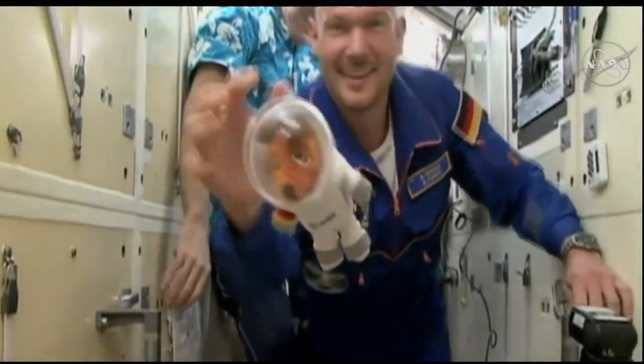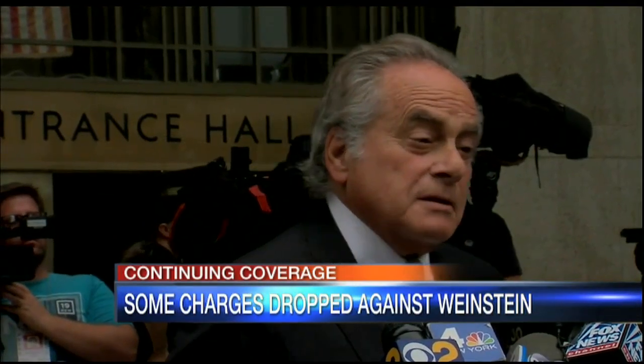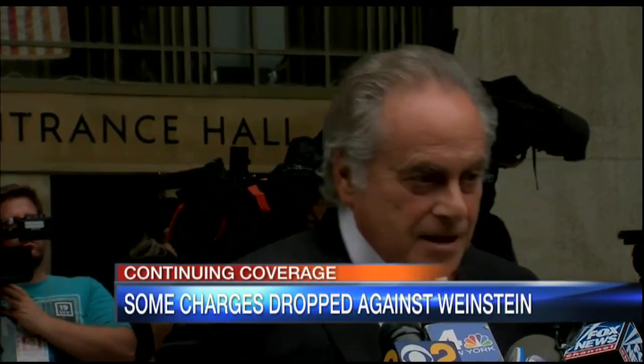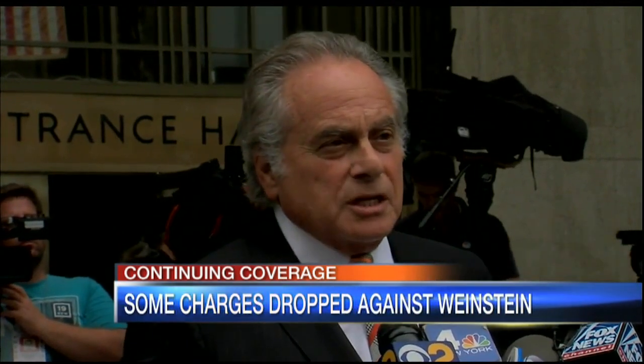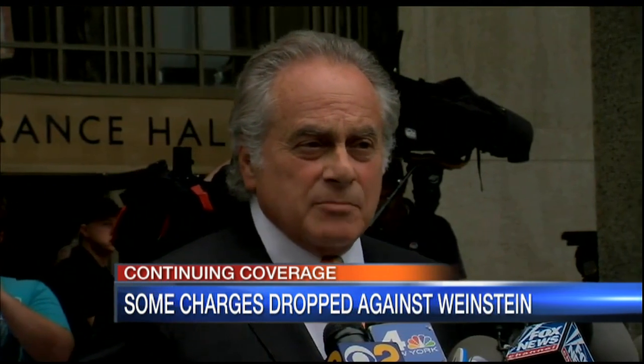Manhattan's district attorney dropped part of the criminal case against movie mogul Harvey Weinstein today. The judge agreed to dismiss allegations by one of 3 accusers in that case, Lucia Evans. Remaining charges include claims that Weinstein raped a woman in 2013 and forced a sexual act on a different woman in 2006. Weinstein says he is innocent and denies assaulting anyone.